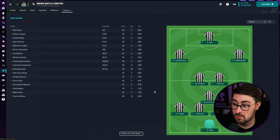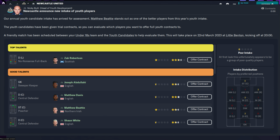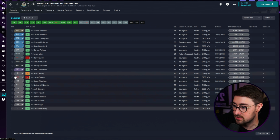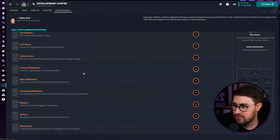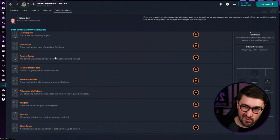Also, something I've just remembered, we did also get our youth intake, which looked like this. However, it was absolutely terrible. All of our players that came through the youth intake were absolutely terrible. I don't even know if they're on there. Look. Thanks, Nicky Butt, for this good news. We didn't have a player that was above a D. So it was a poor intake in the end. I don't know if that's a bit bugged. I have actually asked the board to improve the training facilities and the youth facilities. Hopefully that improves in time because this was not good.